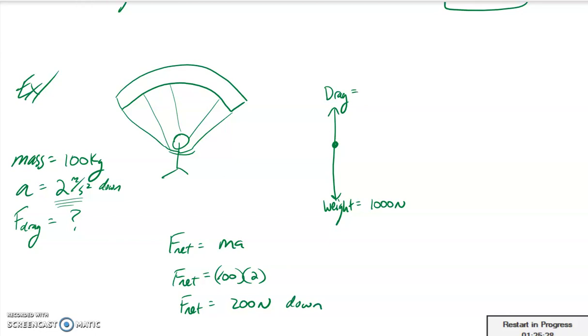So what does that make the drag? It's either 1200 or 800. Since the net force is down, the drag is a little bit less than the weight, making it 800 newtons up. So that the net, the total, is 200 newtons down.